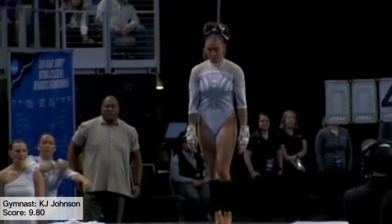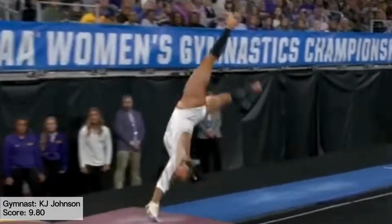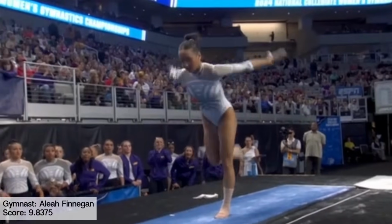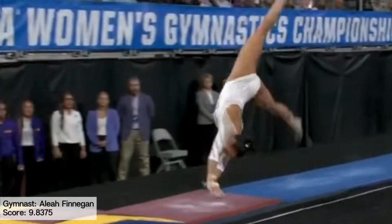They are currently in 4th, so a little bit of work to do for them. She will lead things off there on even bars. On vault, watch the height on this. One of the best Yurchenko vaults in the country out of a 9. A great event for them. Number 2 in the nation here are the Tigers.